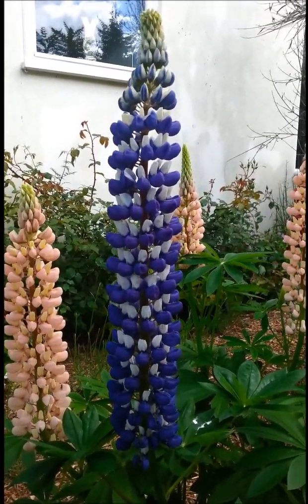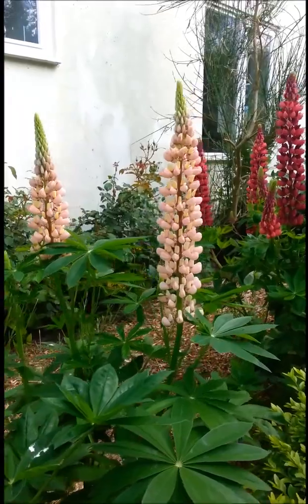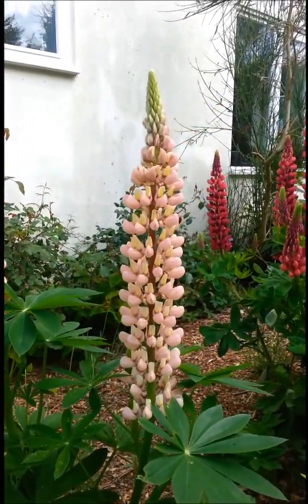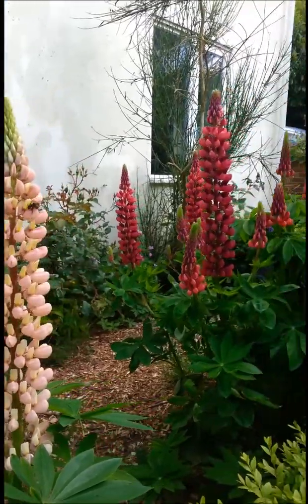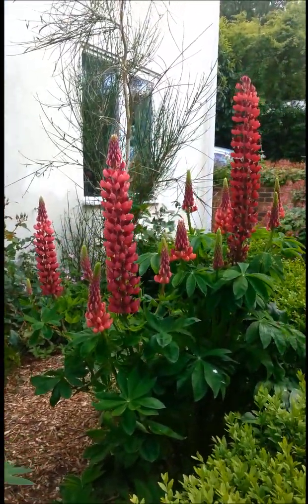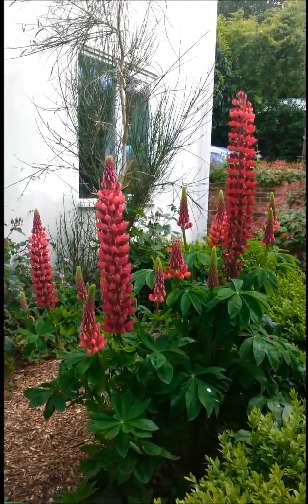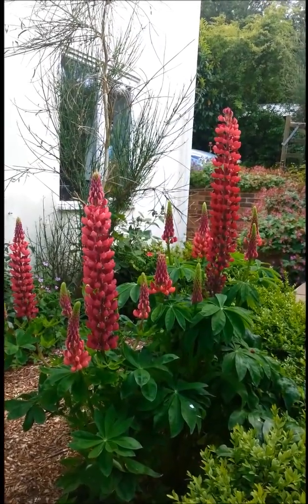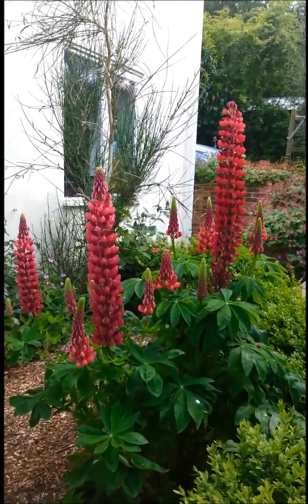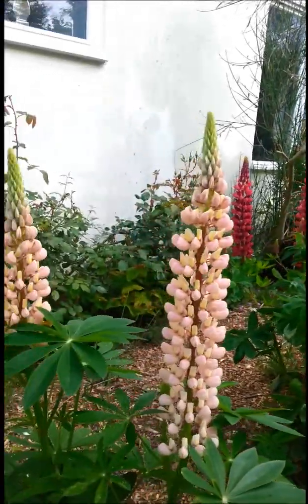Now, here we have lupins. There's a bee on around the back, it'll come round in a minute. That's a common carder again. Lupins, as you can see, come in a whole range of different colours. I think they're absolutely beautiful. They're perhaps not the best bee plant in the world, but they're pretty good. You can see these ones here. They've got three or four bumbles on at the moment. They tend to collect pollen.